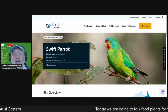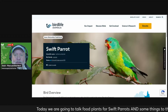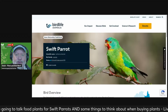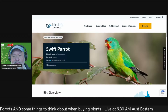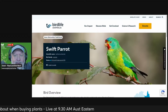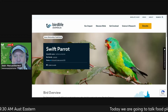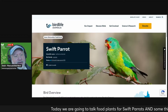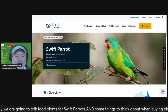Okay. The swift parrot migrates. It breeds in the summer months and migrates to mainland Australia, and it is a very picky feeder. It feeds on the outer canopy of eucalyptus and corymbia species blossoms, but not just any old blossom.